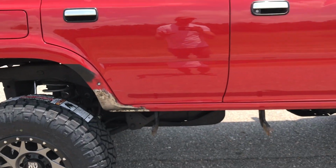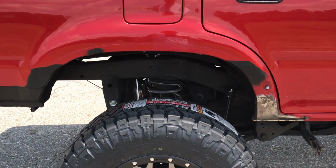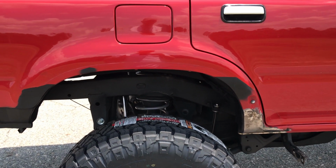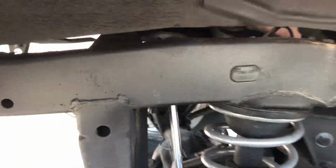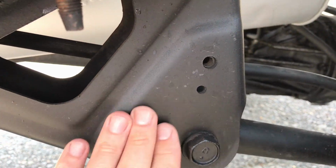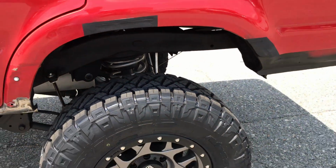The complete undercarriage of this 4Runner, when we did all of the suspension and bushings and everything else, has been sandblasted down. Look how smooth this frame is. Absolutely smooth as can be. And we shoot it with a black undercoating paint. It's not a thick tar or anything like that to cover anything up. Take a look at how smooth the brackets are. I mean, that's not rust that's covered up. That's completely smooth paint. Like I said, all new suspension all the way around.